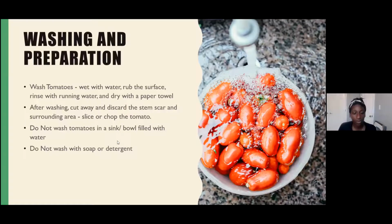So we always want to make sure that we wash our tomatoes. We know through history and food safety that tomatoes do have a history of carrying salmonella at times. Not that it's naturally occurring, but sometimes it can be in the soil, it can be on people's hands, or just in the transfer and the production process. So it is a little bit more common with tomatoes. So we do want to make sure that we always wash our produce, especially tomatoes, before we use them.